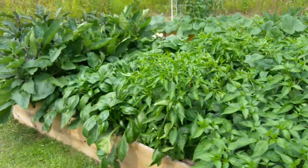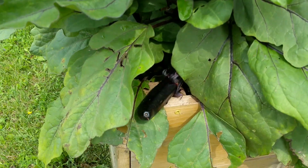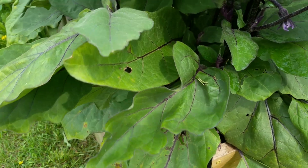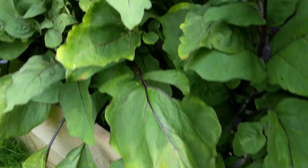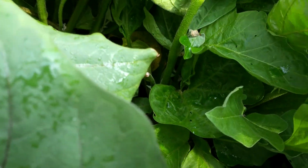And then the eggplants are doing phenomenal. I've got lots of them everywhere. The Asian and then the regular type. Let's see if I can just get a video of one of these bad boys.